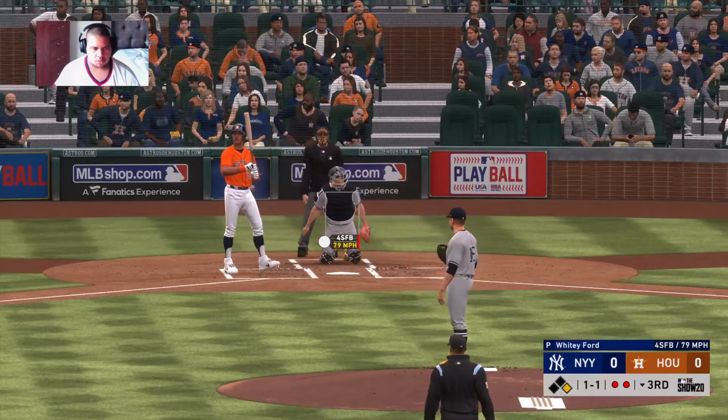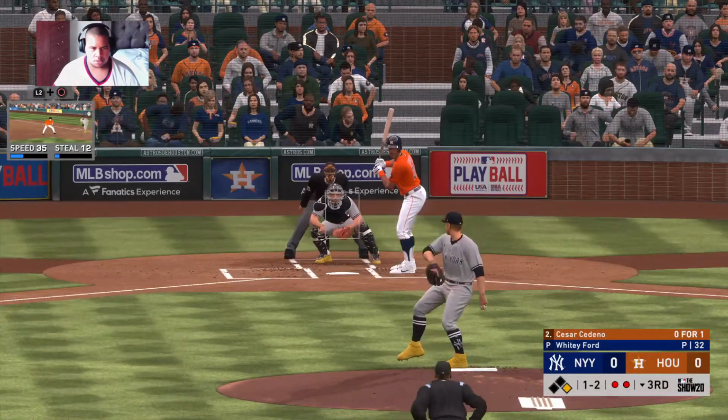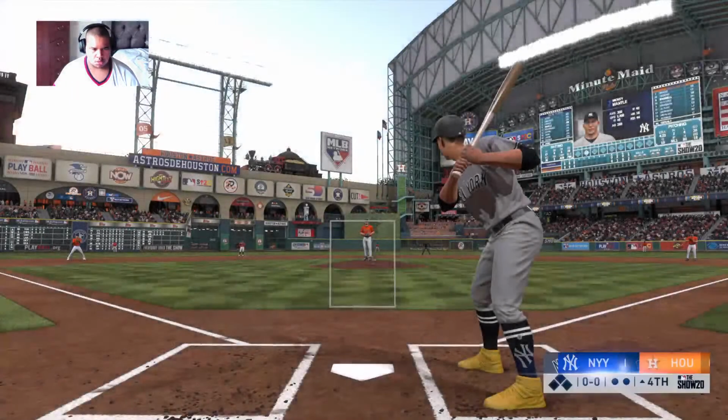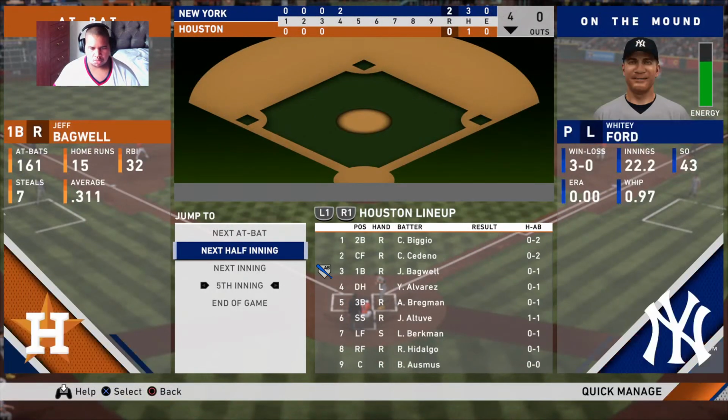And he just gets a piece there as this is chopped foul. The 1-2 is swung on and missed, strike 3. Play ball. That's ball 4.